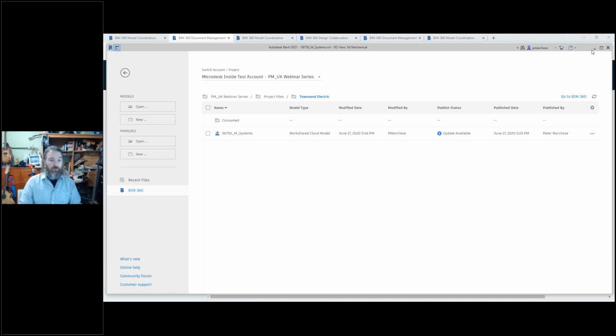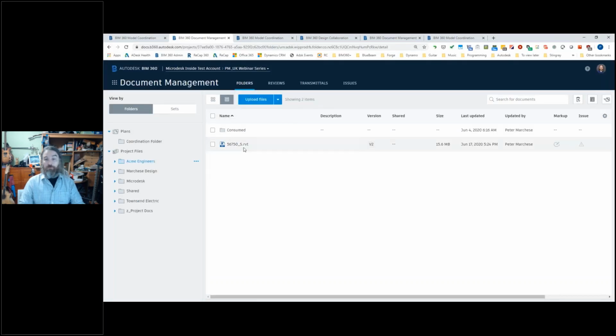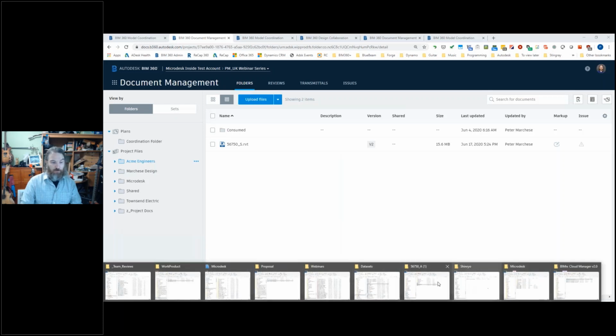But otherwise, if I'm fine with taking the latest model that is visible online, all I have to do is come up here and say, download the actual source file. Now, the great thing about this is that if all of my models are using cloud work sharing, then I only have to download one of these. What I mean by that is if I go into my downloads folder here.